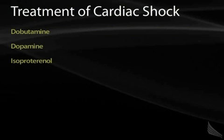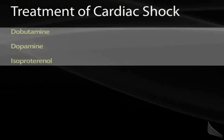In a patient in cardiac shock, you should absolutely not use beta blockers. Instead, these patients need beta agonists, and these include dobutamine, dopamine, and isoproterenol. Cardiac shock occurs when heart failure gets so bad that the cardiac output is diminished to the point where organs are not being perfused to the point that they need to be.